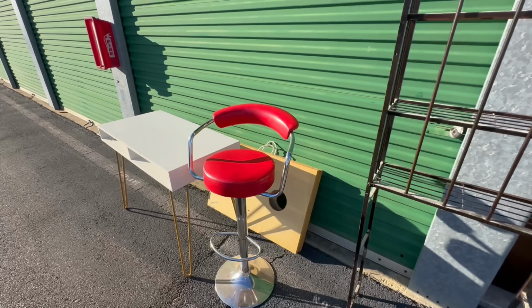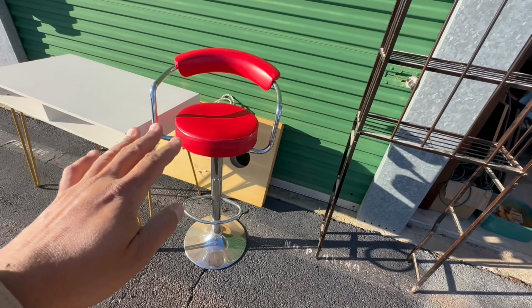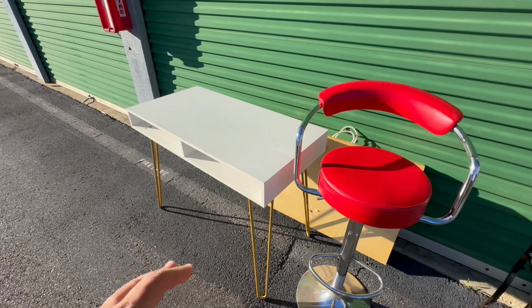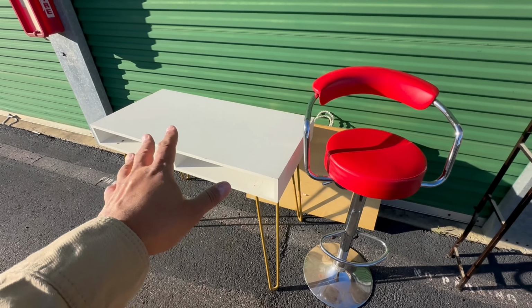We'll see. Really cool stool. The hydraulics work. I can sit on it, and it doesn't sink down. It stays steady, which is pretty good. Then you got this real nice desk here. I may keep that. We'll see. I got to see what I got to work with in my room, but I might keep that.